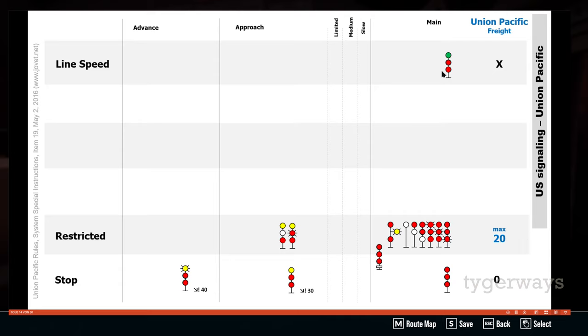We are using this tool of moving our green lamp downwards to indicate that we are diverging. So all the diverging aspects will be shown with this blue box around it to show that they are diverging signals. So if this on the right is a clear signal, moving down the green light will tell you that it is a diverging signal. It tells you to diverge from the main line or prepare to diverge. And it does not give you a speed for that, but you have to look it up in your timetable if you don't know it by heart.